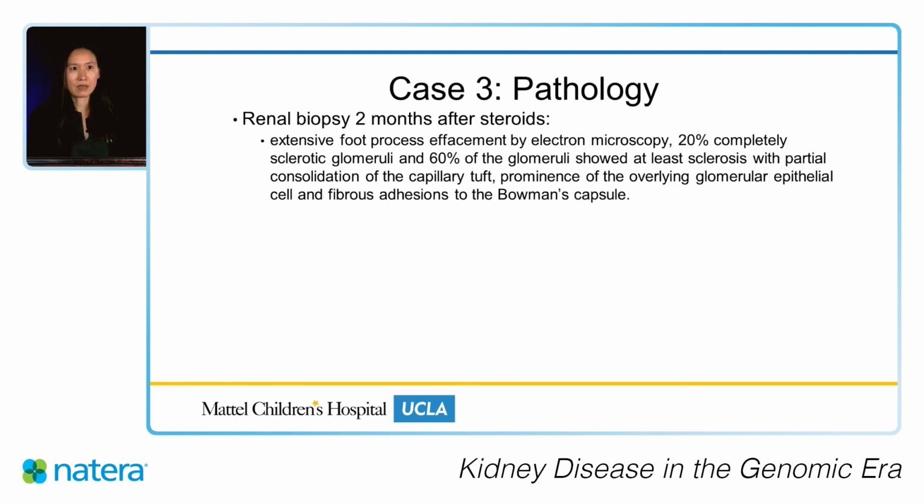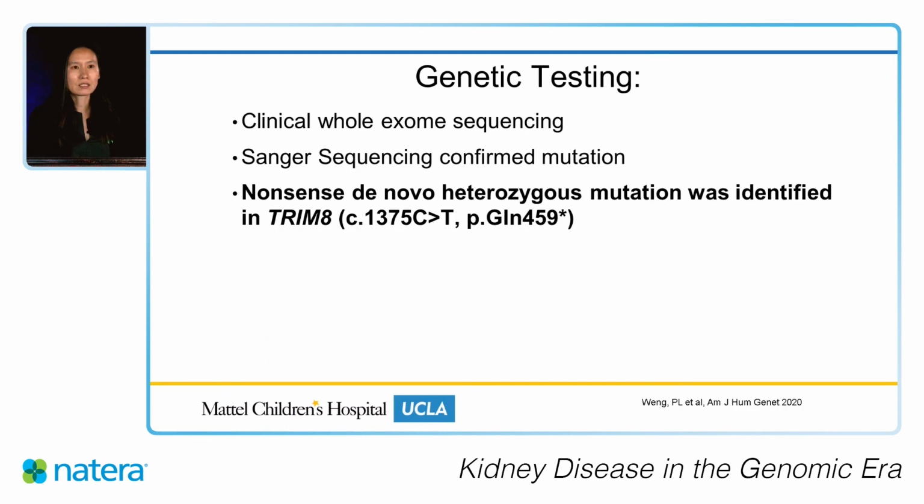So the patient was biopsied, and it showed extensive foot process effacement by EM. 20% of glomeruli were completely sclerotic, and there was partial consolidation of a capillary tuft and prominence of overlying glomerular epithelial cells and some adhesions. So we ended up doing genetic testing with whole exome sequencing, and we did Sanger sequencing for confirmation and found the patient had a novel nonsense de novo heterozygous mutation identified in TRIM8, which was disease-causing and caused the patient to have seizures, developmental delay, and nephrotic syndrome.